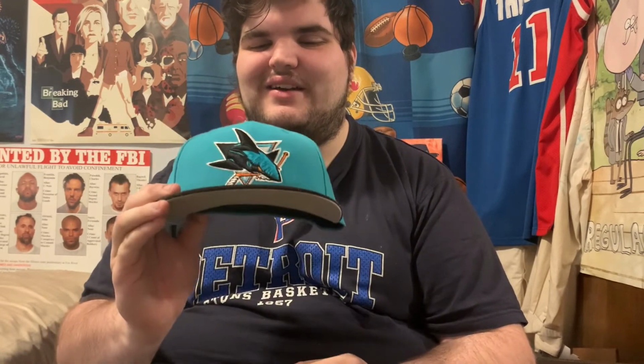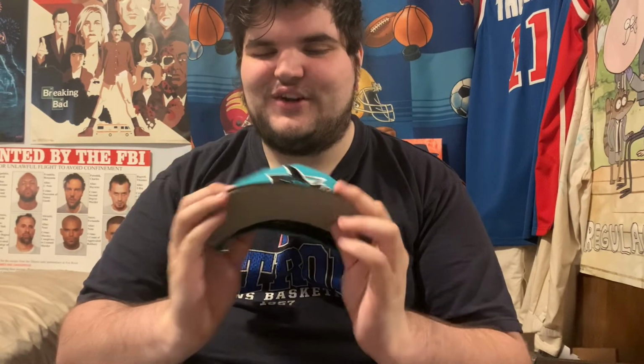But yeah, I actually have a friend who is also a huge Sharks fan, so it's great that I have someone else in Michigan who's a Sharks fan with me. So yeah, I really like this hat. I really like the colors as well.